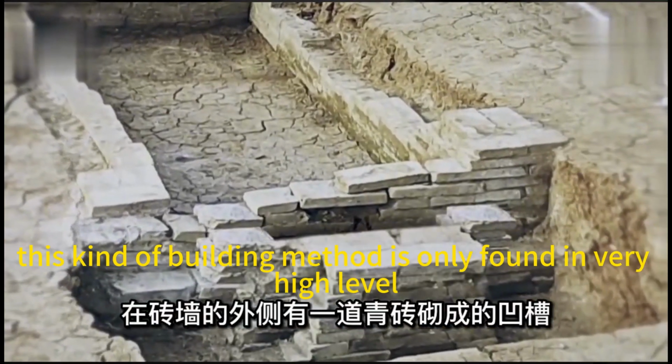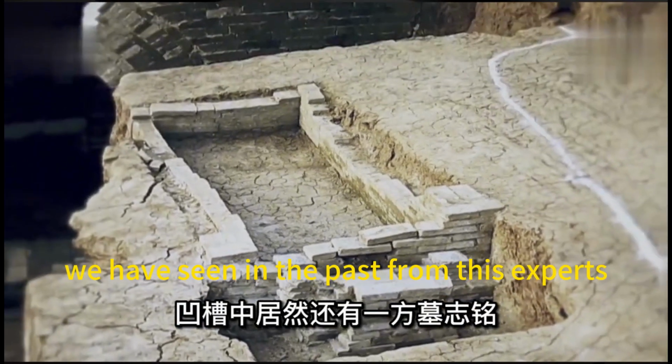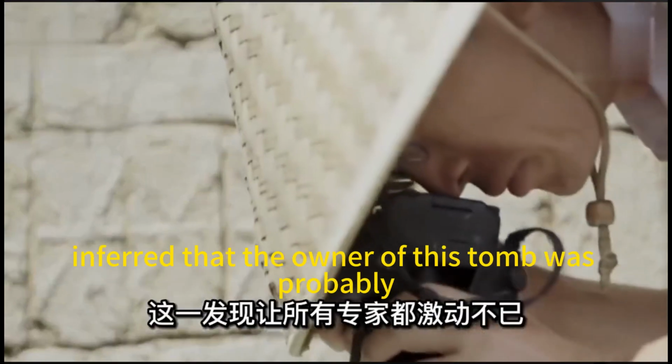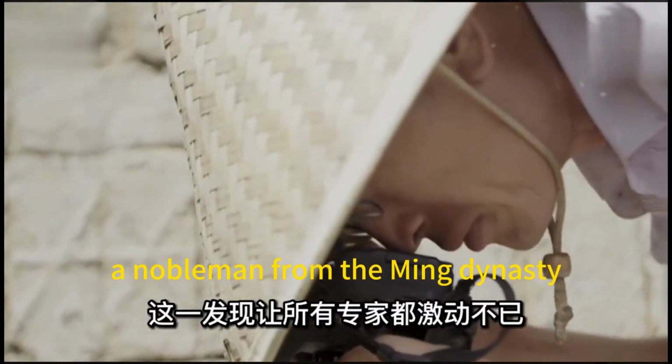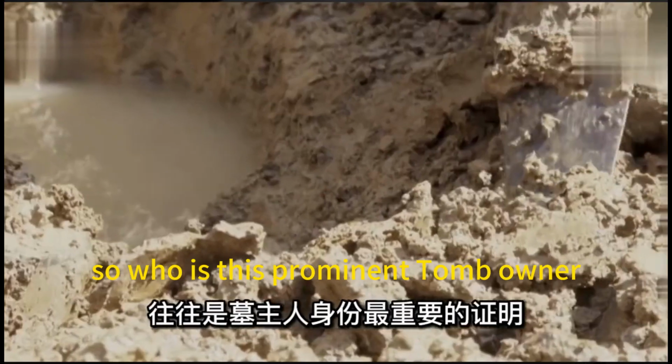This kind of building method is only found in very high-level tombs among the Ming Dynasty tombs we have seen in the past. From this, experts inferred that the owner of this tomb was probably a nobleman from the Ming Dynasty. So who is this prominent tomb owner?